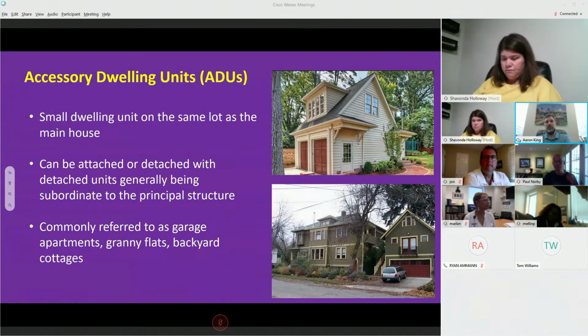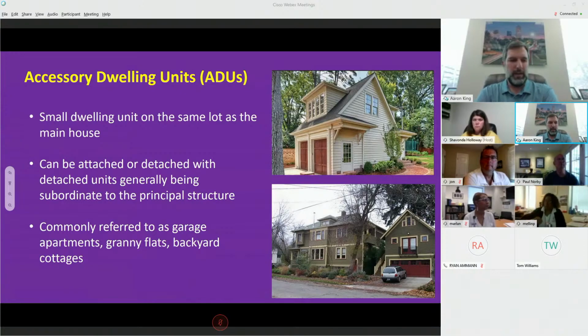So just to get started and to kind of start from square one to make sure everybody's up to speed on what we're talking about. In terms of accessory dwelling units, in very simple terms, these are just a small dwelling unit that's on the same lot as the main house. And you can see a couple examples there on the right-hand side of this slide.